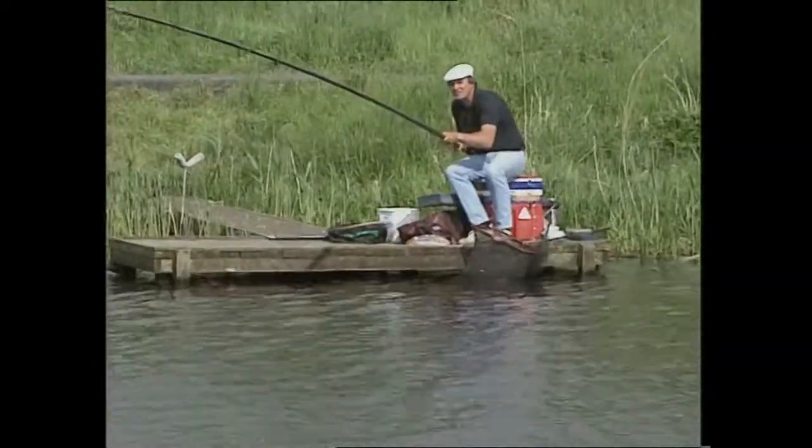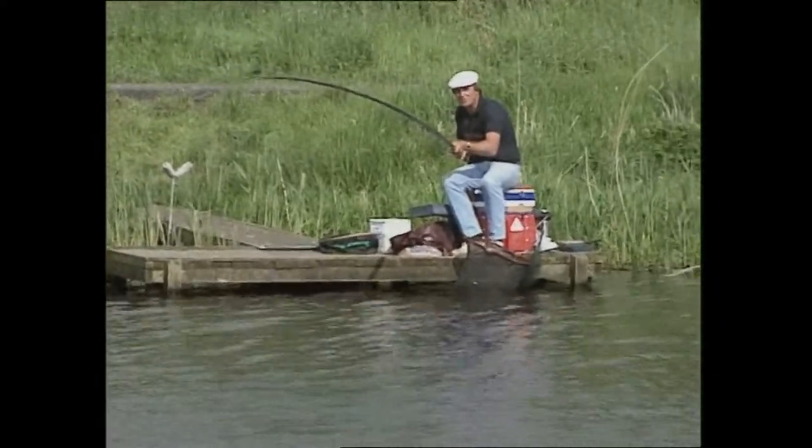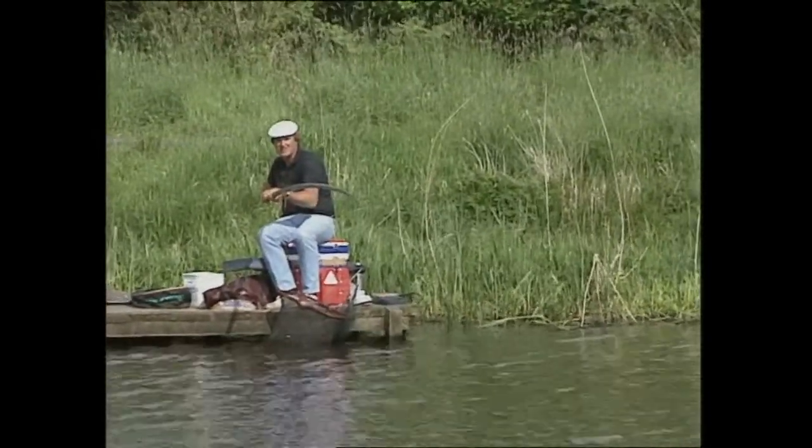Float usually just dips, there it goes. Leave it, leave it, leave it. It's gone again. No, it's not quite gone. There it is, and there it's on, you see. Don't be in too much of a hurry to hit those bream bites. First of all, I've got a little initial bite, left it. Give it time to take it, don't be too eager.